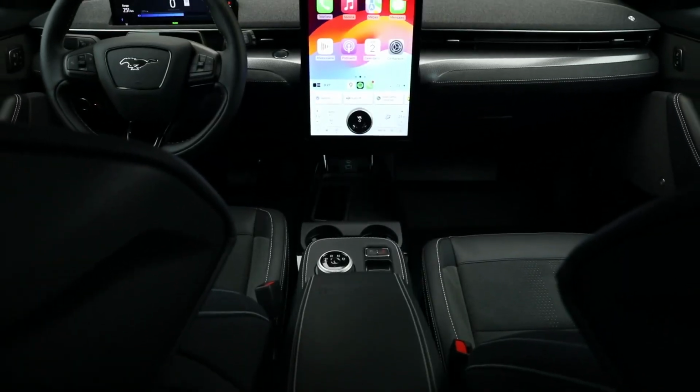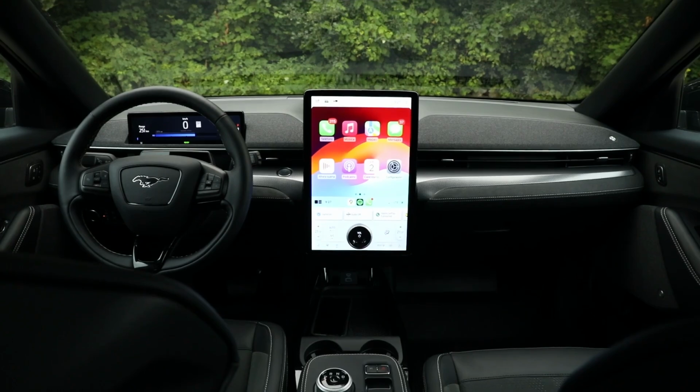Really? Yes, Hyundai has something similar, but not quite like this. And a lot of that is putting the gear selector just behind the cup holders and just having this big, massive portrait style screen. It feels more airy. You don't feel so crowded. There's a little less happening in this interior, and I kind of like that.